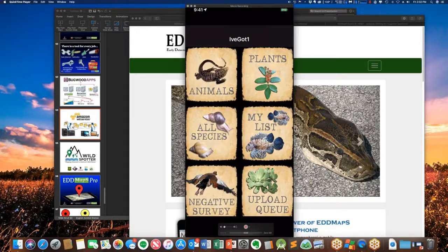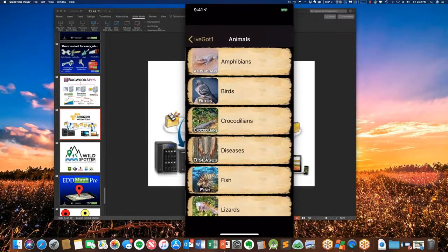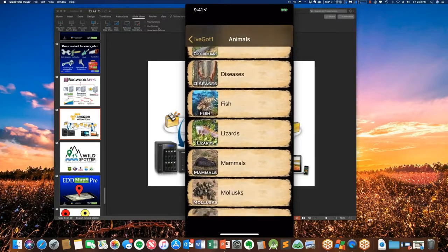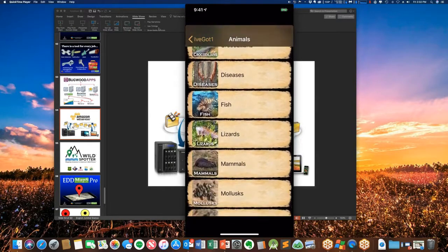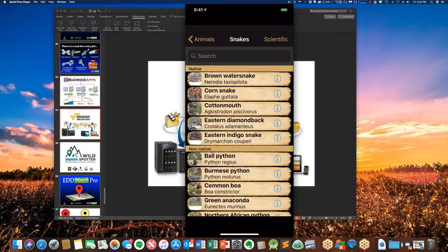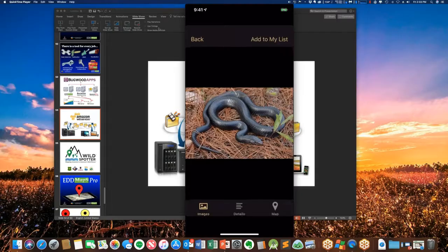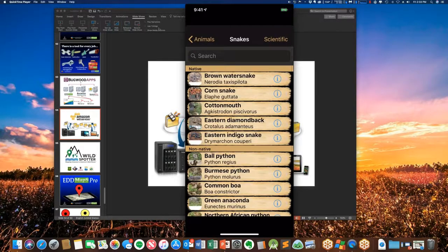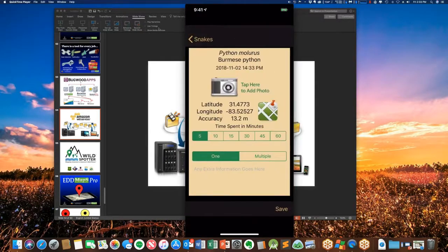But to go to the main app, you've got plants and animals plus a full list of species. If you go in the animals, you can scroll through. They're broken up by categories. If you go to, let's just say snakes, we included in here some of the native snakes, and that was not really from a reporting standpoint, but just from an ID standpoint. We figured it was a good idea to have these native snake pictures available as well, along with the non-native ones.